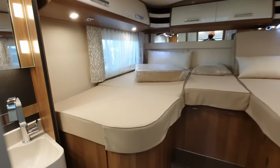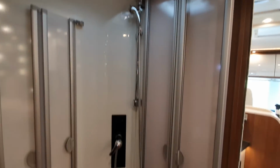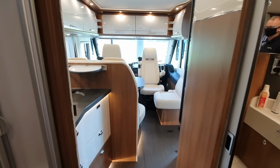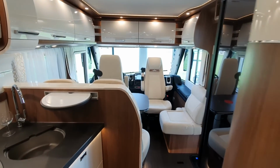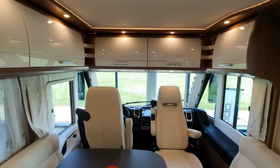So this is at the back. Okay, slightly different layout, of course. So having it wider, you can have a separate shower and toilet, which might have been a bit more difficult in the narrower version, but all the same, sort of gives you an idea of the difference.